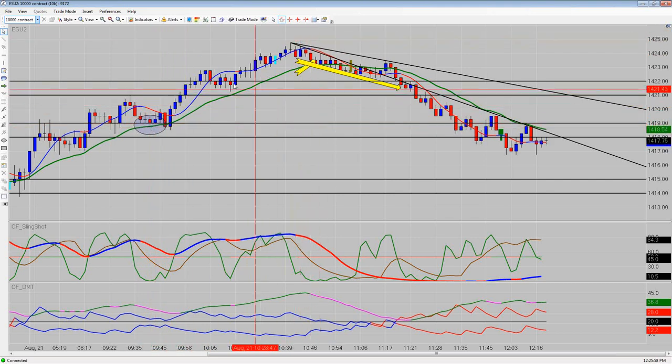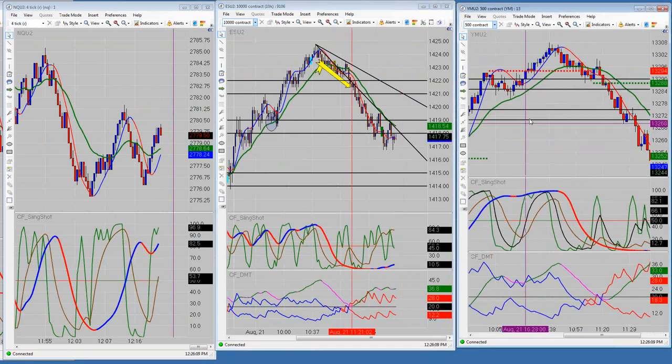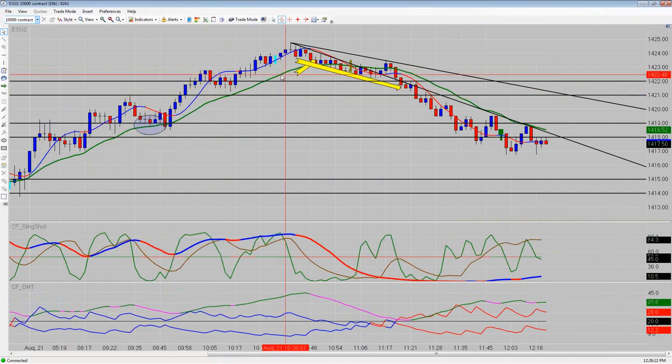The next opportunity was once we broke up above here, we also broke up above the zone on the YM. These same type of zones, let me just show you. You see we had the same thing going on over here on the YM at the same time. You see, my cursor is global right here on these two markets, and right there and right there. So the YM and the ES were both having trouble with the zones this morning.